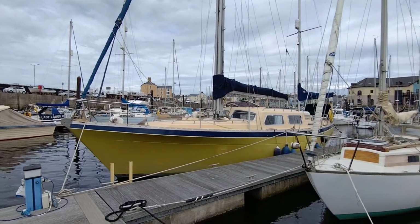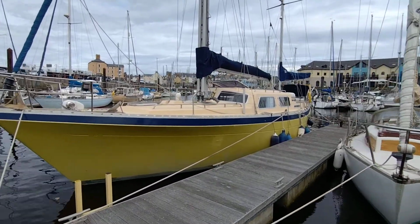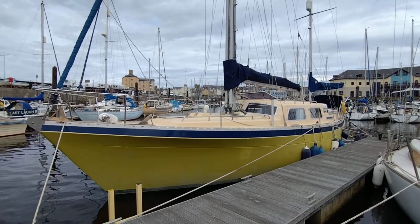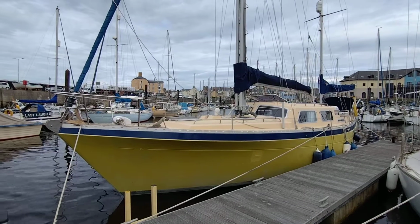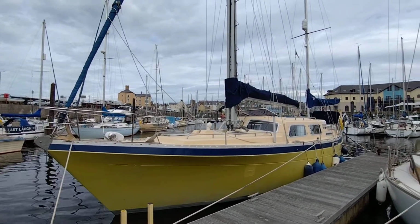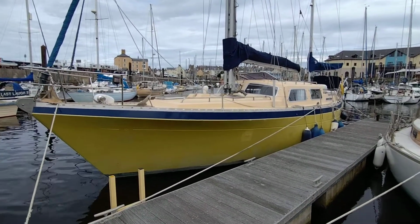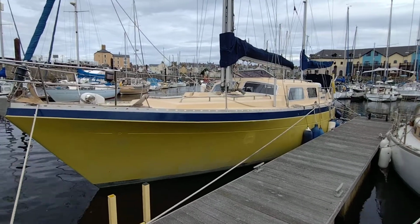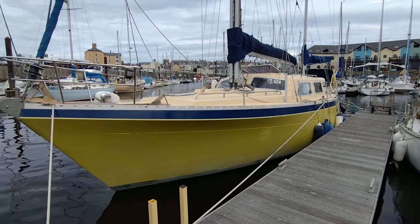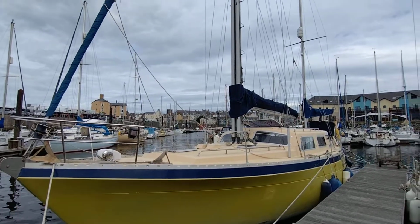So that's her. So Moody 42 Mark 1. I'll explain what the difference is between the Mark 1 and the Mark 2. They're actually quite significant in some areas. But the Mark 1 is physically stronger. But there are some ergonomic things that make the Mark II a little bit better. So yeah, 42 foot length overall. I think more or less a 12-foot beam, just over. I think I'll have to check, and then just under 6 feet draft, fully laden.